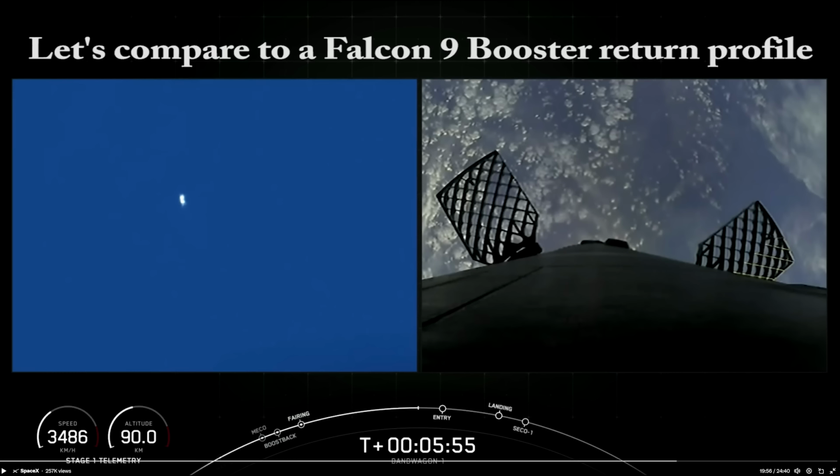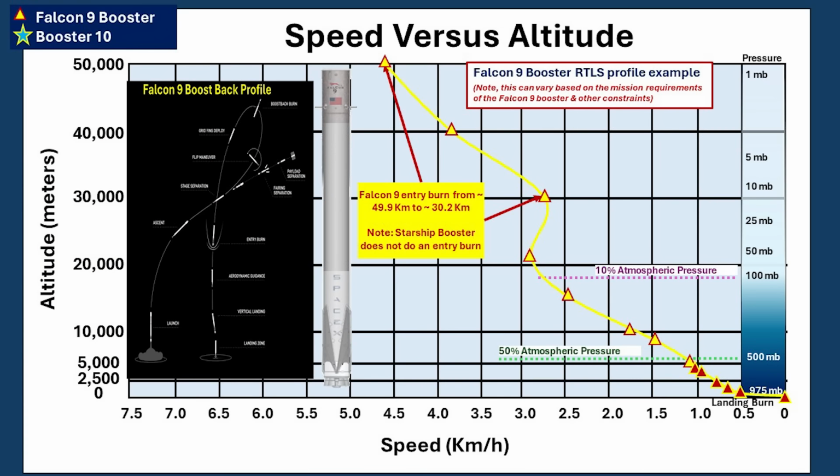So here I'll freeze it at 90 kilometers. I'll give you a comparison to a Falcon 9 at 90 kilometers as well, and its speed at the time. And then this is a chart of a Falcon 9 that I put together based on this particular profile. This gives you an idea of where the entry burn occurs and how the speed scrubs off between about 49.9 kilometers to about 30 kilometers in altitude.